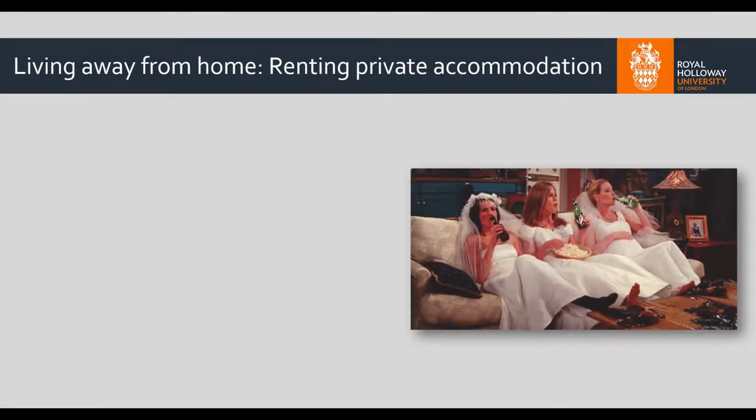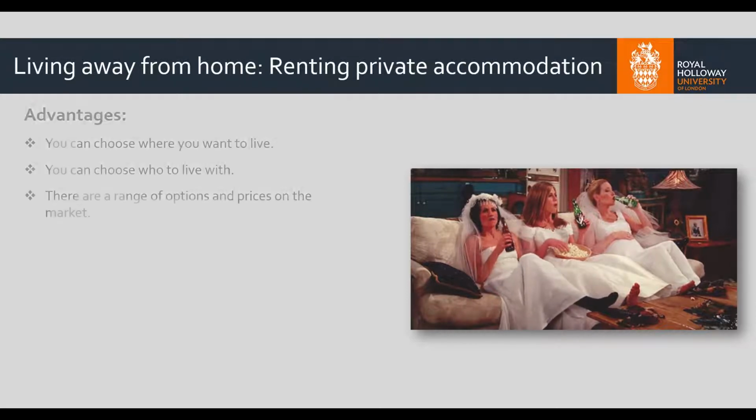Then finally, we have renting in the private sector. So living in the local area with your friends, no pun intended. The advantage here is that you can choose where you want to live, of course. You can actually go out with your housemates and look at houses or flats in the local area, decide where you live and work out what's important to you.